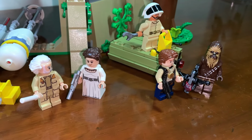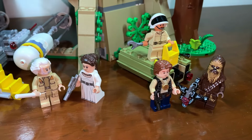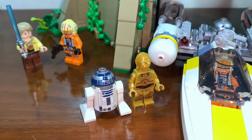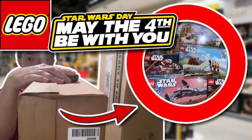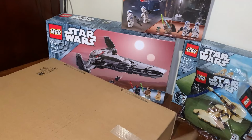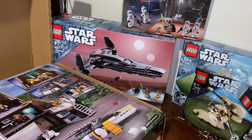The set here retails for 170 USD. When converted into my country's currency, that should be priced at 280 NZD, and it is in fact 280 NZD. I bought this set for May the 4th this year. My order was entirely set on back order and I only just got the shipment in June. It is now August, let's not pay attention to the dates.